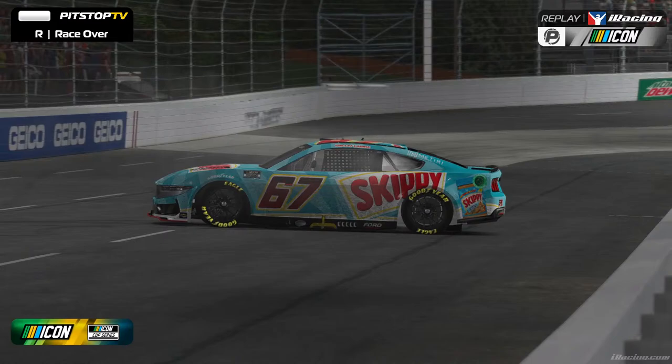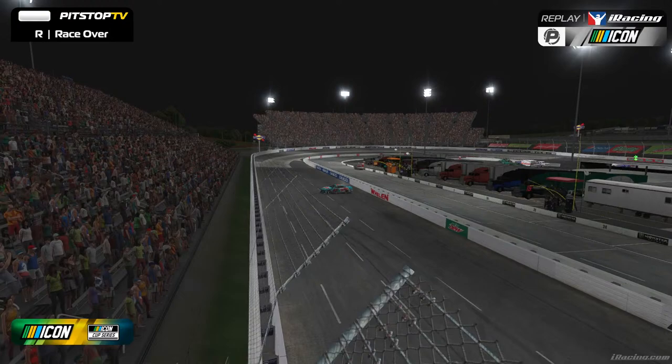Well, Hamlin said it. It's short track. It was entertaining as hell. It really was. And that is good to a point. I think it kind of boiled over a little bit.